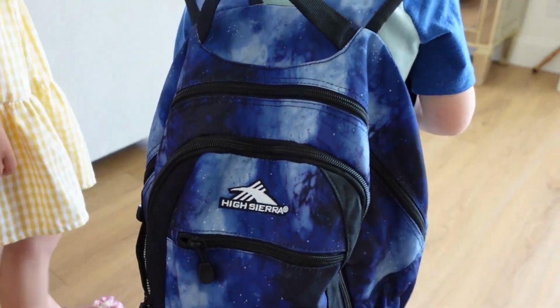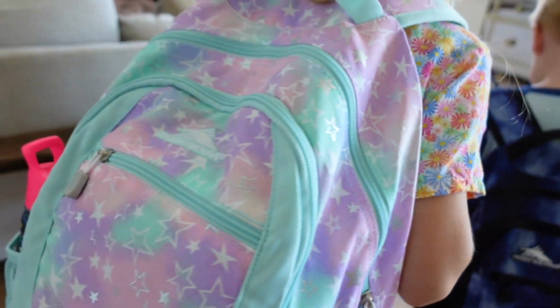Okay, we're going to start with the backpacks. These are filled to the brim. We haven't even started their classes yet. Even though we homeschool, the kids all have one day a week where they go to what we call their enrichment class. Two moms in our co-op started these classes, and it's age-based. The girls have their class and Owen has his class, and they do have to bring a backpack and a lunch box and all of that.